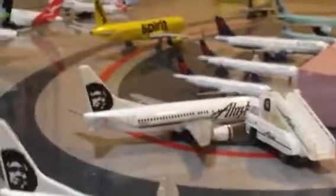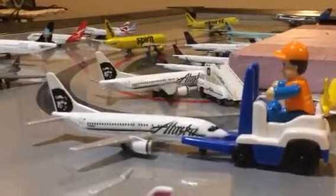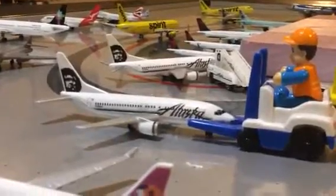We have an Alaska 737 that's getting flown on. We'll start boarding shortly for a flight out to Portland. Alaska 737 just pushed back and he is heading out to Seattle.